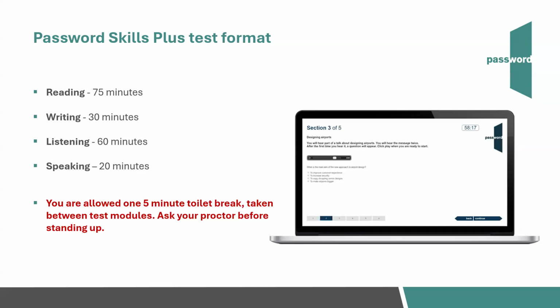So the reading is 1 hour and 15 minutes. Of course, the students don't need to take the full hour and 15 minutes. If they're done before, they can just finish the test earlier as well. Writing is then 30 minutes, listening is 60, and speaking is 20. They can take a break in between the test modules if they wish. So after they've done writing, for example, before they start the listening, they can take a break. And the same goes for any modular breaks if they wish. All they need to do is ask the proctor, and then they can go and take their 5-minute break.